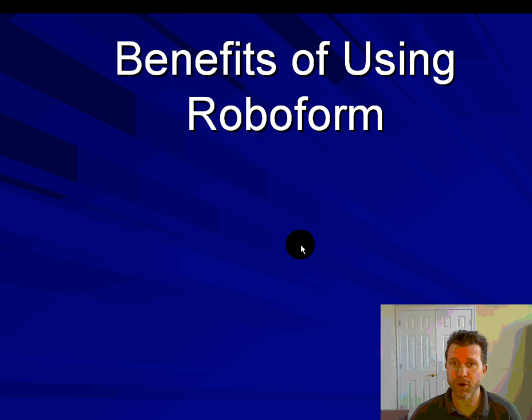Today I'm going to do a video about my favorite, or one of my favorite, little programs. It's called Roboform. The idea behind this thing is that it's going to generate tons of different passwords for you, but you only have to remember one. And if you spend as much time as I do on the internet, you probably belong to all sorts of membership sites and social media sites where you have to have a different username and password for all of them.